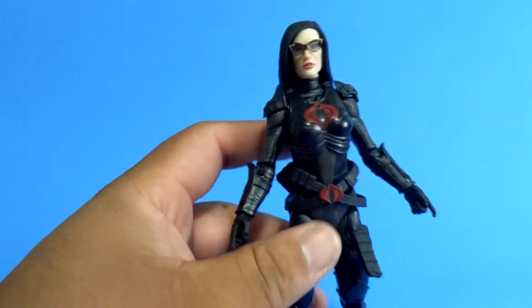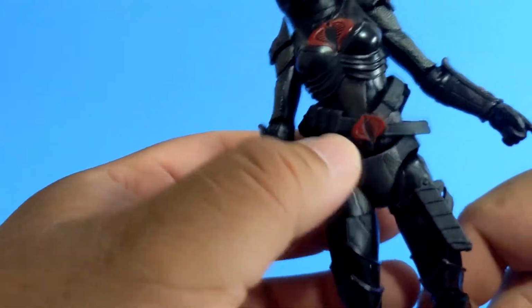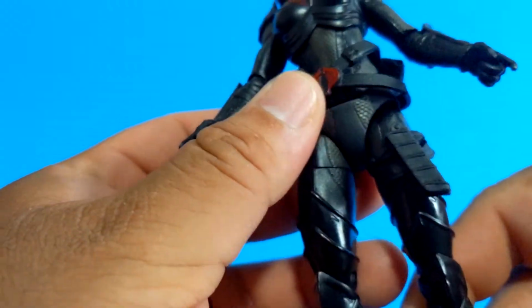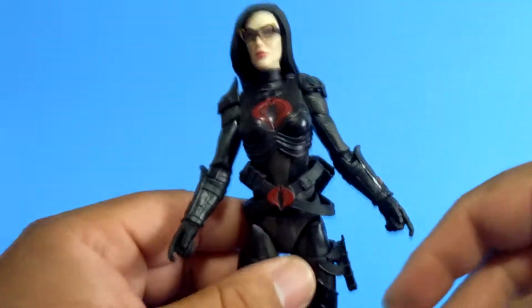She's got pouches for her guns. And the pouches do move up and down. I shouldn't say pouches. They're really more like holsters, I should say. And then she's also got a holster right over here, I guess for her knife. This weird looking knife that I'm going to bring out a little bit.